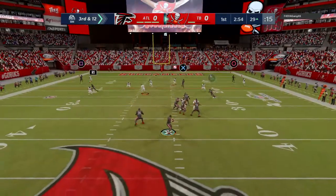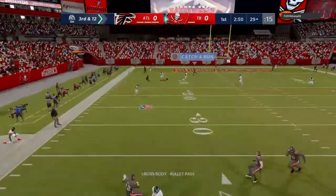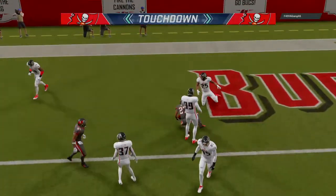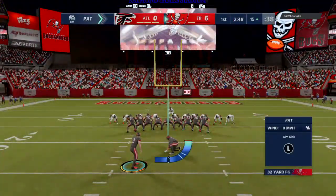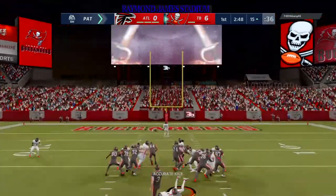Shotgun now for Brady. Forced out to his left. He's going to take a shot for the end zone. And he hauls it in for the Buccaneer touchdown. Ronald Jones, 29 yards. And the Bucs have taken a first quarter lead.